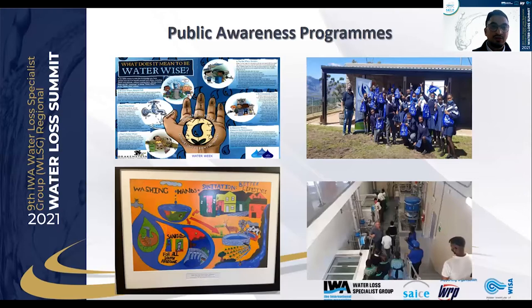Public awareness programs. Okay, so we have had a number of initiatives over the years. On the top left-hand side, you can see the posters that have been made available in the communities and schools to give the younger generation and the public in general an idea of why it is important to save water, and also give them an understanding of where the treated water comes from. It doesn't magically appear out of a tap. It has to go through a whole process, which you can see on the top right-hand corner.